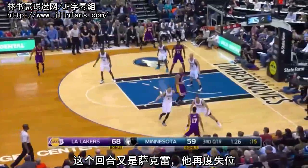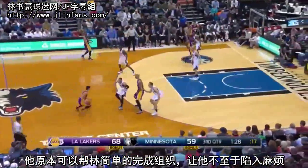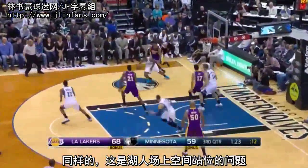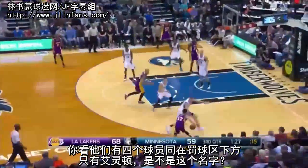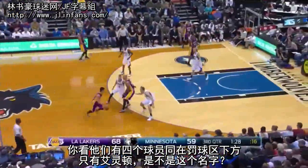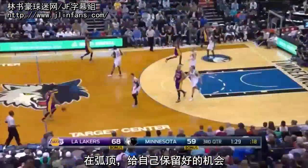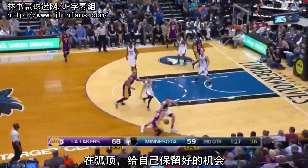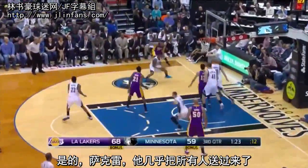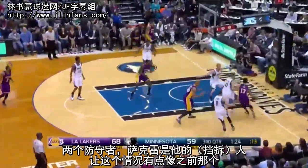Now in this play, is Sacre again out of position? Is there something he could have done to make this an easier play for Lin to get out of? Again, that's some of that. This is the Lakers' poor spacing. You see they have four players below the free throw line, and the player at the top of the arc, I think that's Wayne Ellington, I can't totally tell, isn't offering himself as a good option. So yeah, Sacre is almost making this a quadruple team on him, with the two defenders and then Sacre and his man in the play.